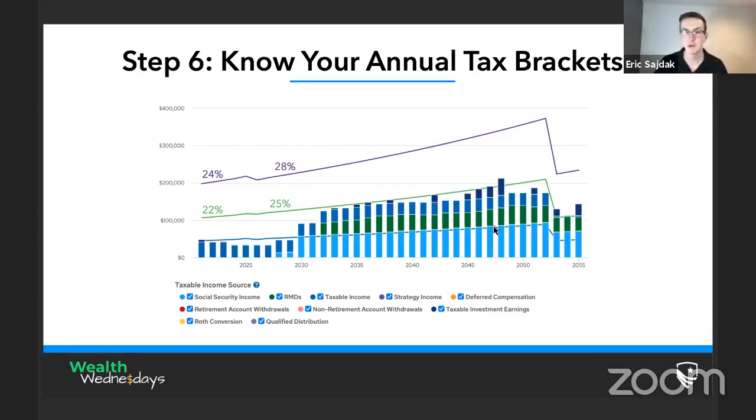So these green bars right here are RMDs. This is the income this specific couple doesn't need. This blue line down here, this green line, and this purple line are tax brackets through time. So notice the 22% bracket turns into the 25% bracket, again, because the Tax Cuts and Jobs Act is expiring. The 24 turns into the 28. The 12 turns into the 15 down here.